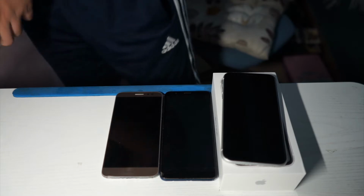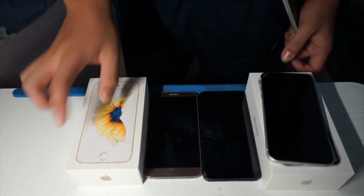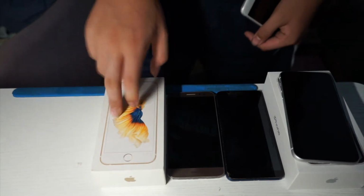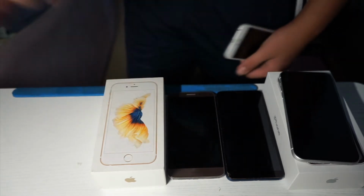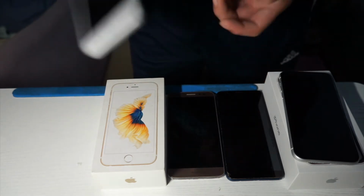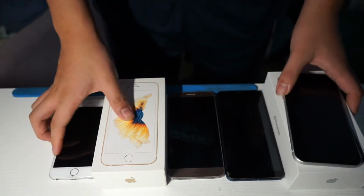Here. If you saw my older videos, you know this phone, but my dad smashed it. The story after is, I fixed this phone, and I put it somewhere, I don't know, I forgot. And this is the 6 I was using. That's a 6S, and that's a 6.